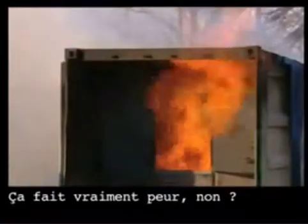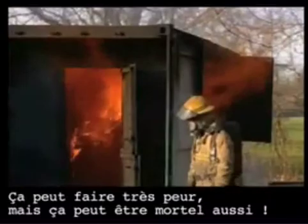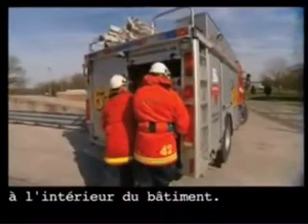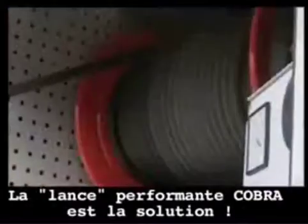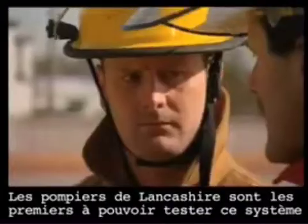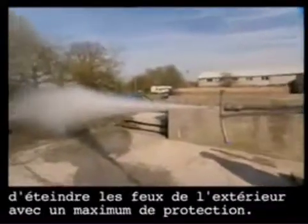Wow. That's really scary, isn't it? It can be very scary, but it's lethal as well. A number of firefighters die every year because this happens while they're inside the building. The cutting extinguisher may be the answer. The Lancashire Fire and Rescue Service are the first fire service in the UK to be testing a revolutionary water jet that can cut through walls and allow firefighters to put out fires from the outside.